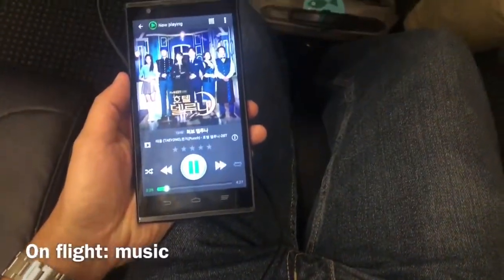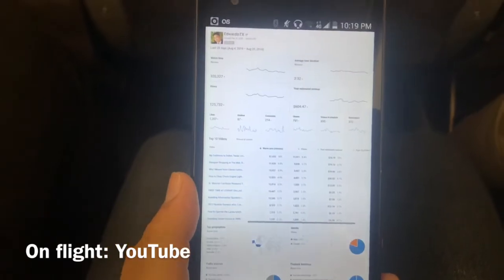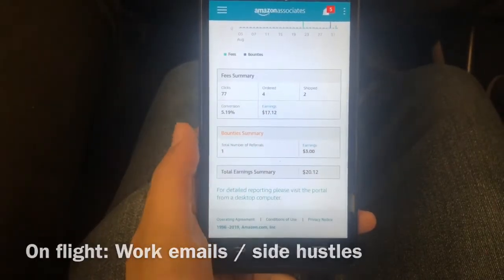And while on the airplane, I like to listen to music while checking a couple of things, like how the YouTube channel is doing, Amazon, and then if there are any other emails I have to check up on, I'll read those as well. So towards the last leg of that flight, I was sleeping the whole way through.